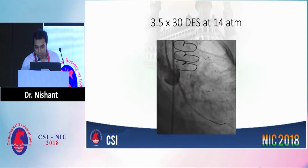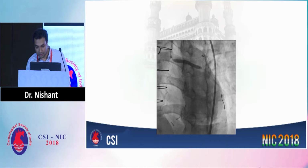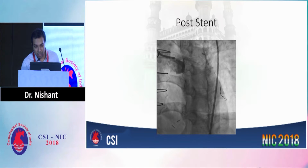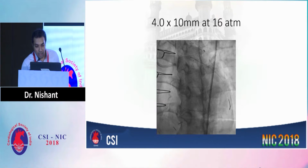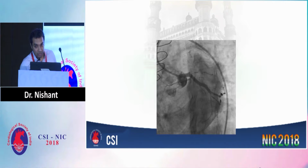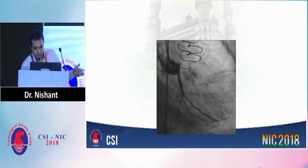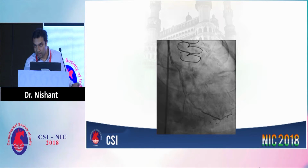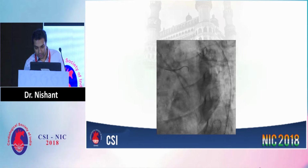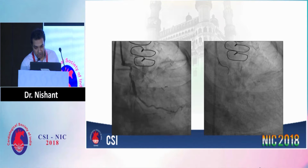Then we used a 3.5 x 30 mm drug-eluting stent deployed at 14 atmospheres. So this was a shoot after the stent deployment. Then we took a 4 x 10 mm non-compliant balloon, and we inflated to 16 atmospheres. So this was the final shoot after the procedure. This is the same shoot. There was significant lumen gain. There was a good TIMI 3 flow that we established across the LCX. So this is the pre and post procedure shoot.